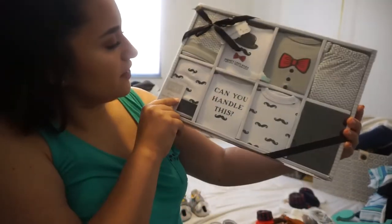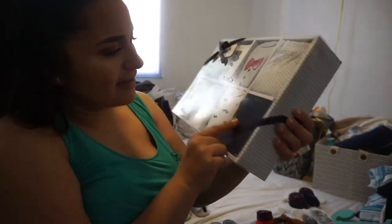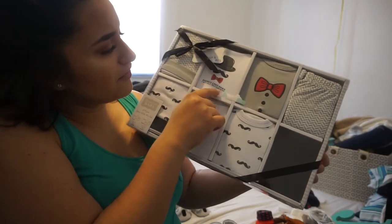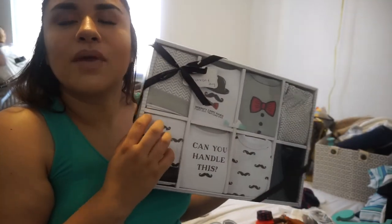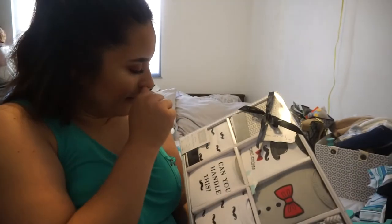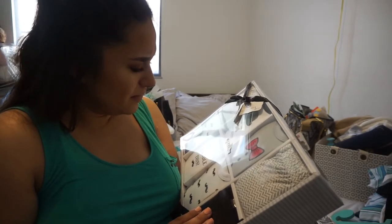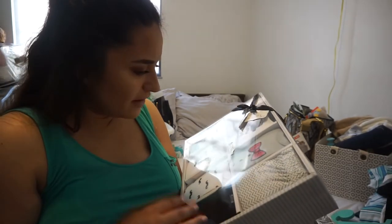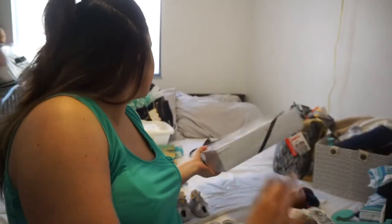So it comes with a mustache. Can you handle this? Another mustache. A plate. I think these are pants. A shirt. Perfect gentleman. And these, what are they called? The things on the head. I always call them beanies, but I guess they're beanies. Oh my god, I just realized that one of them is like a bib thing. That's so awesome. Didn't even know. But yeah, super cute. Love it.